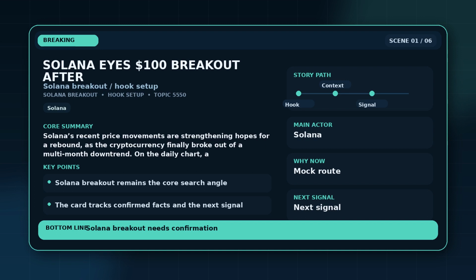Solana's recent price movements are strengthening hopes for a rebound, as the cryptocurrency finally broke out of a multi-month downtrend. On the daily chart, a rounded bottom pattern has emerged, signaling a possible trend reversal. Despite mostly sideways action since the end of March, SOL's price has been trapped between the $70.75 support range and the $95-$100 resistance area. At present, Solana trades around $85.86.